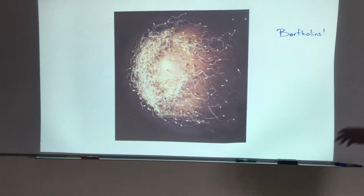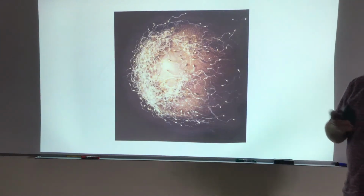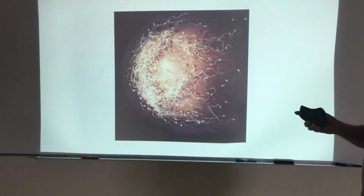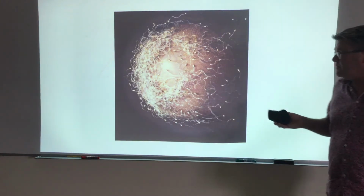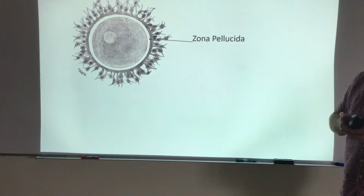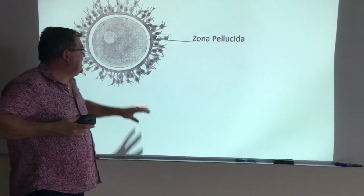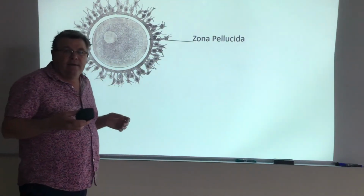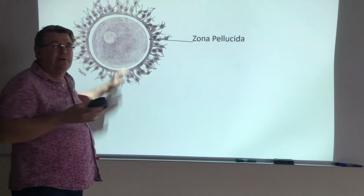So ejaculation has happened. The sperm have swarmed what's left of this follicle, and we need to take a look at what's going to occur next. So I want to look at this oocyte, this portion of the follicle that's been ovulated 14 days ago. And here's a drawing of it. Now, I should have set these up in a different order, but I think you'll get the idea. Remember, the rest of the follicle cells that were in the ovaries were left behind. They're now corpus luteum.